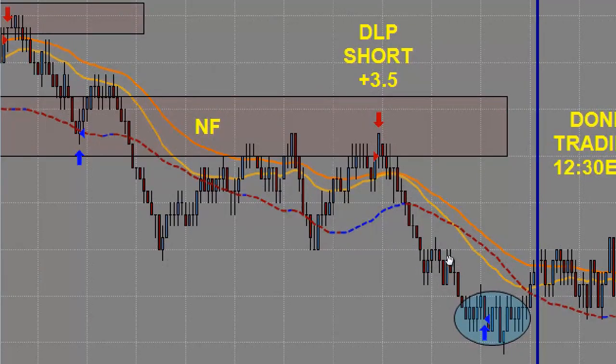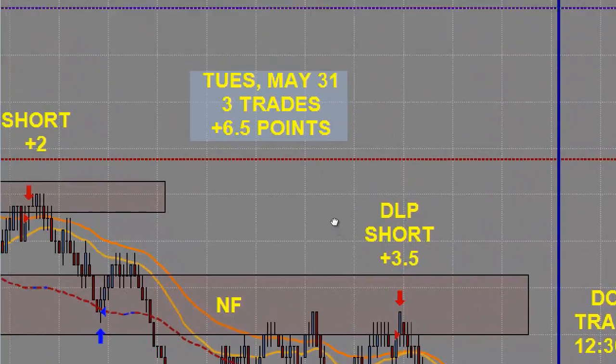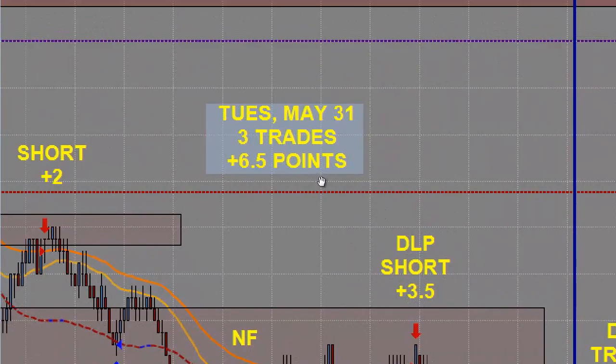There's a little bit of stall in there, but I was looking for a little more that was in line with those previous movements, essentially a similar extension of the move. Once we ran into here and started to consolidate, I was more than happy to take the profit available within that consolidation, and then basically called it a day. So a few hours of trading in there. Like I said, 3 trades, 6.5 points.